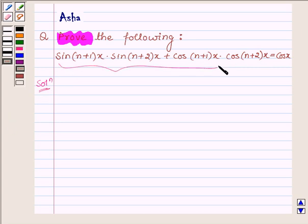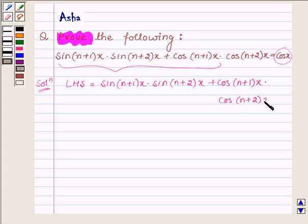and we will start with the left hand side of the problem and show that it is equal to cos x. So left hand side is sin((n+1)x) sin((n+2)x) + cos((n+1)x) cos((n+2)x).